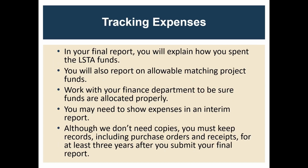So for your final report, you're going to need to explain how you spent all of your LSTA funds. You're going to report on all of the match that you also provided, whether that was in cash or in kind. And you really should start working as soon as you can with your finance department to make sure that all these funds are allocated properly and in the correct budget categories.